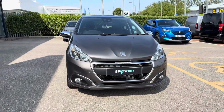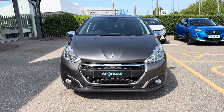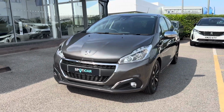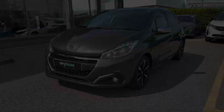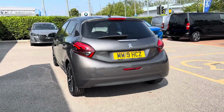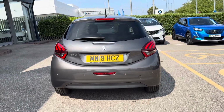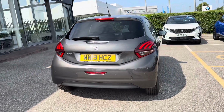My name is Charlotte and today we'll be taking you around this approved used 2019 edition Peugeot 208 Tech Edition that does come complemented in the modernised Nimbus Grey paintwork. Housing your 1.2 petrol engine and manual transmission, it is an ideal nippy city upgrade or as a first car.